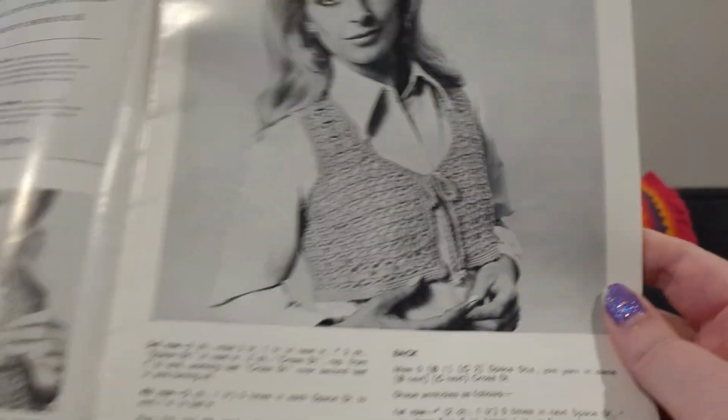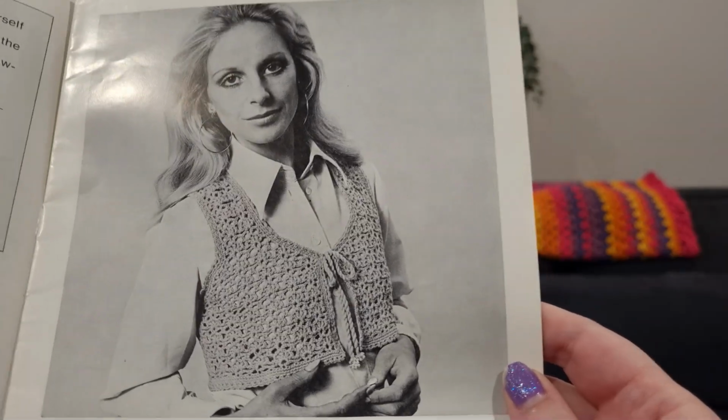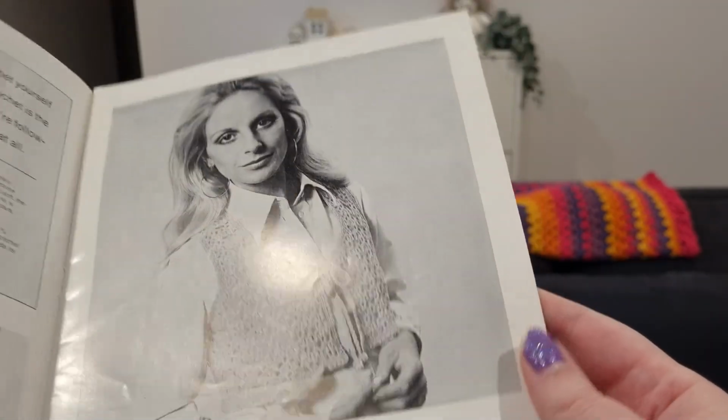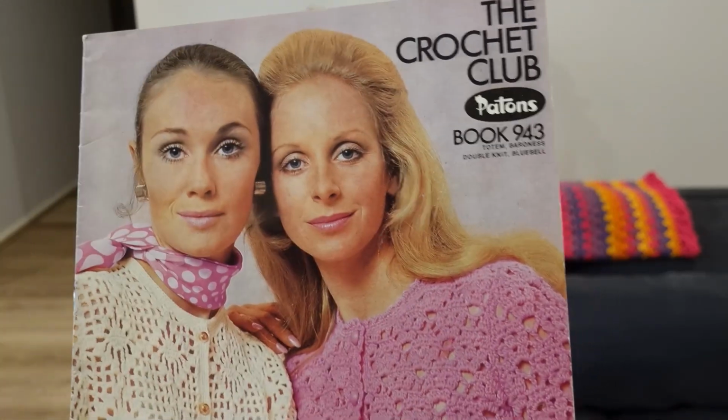Another standout pattern that I saw was this cute bolero. I might make this as well. It's on my to make list. It's so cute. This is book 943. So exciting. If you've made any of these patterns, let me know.